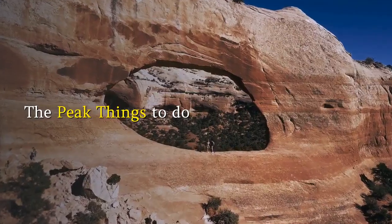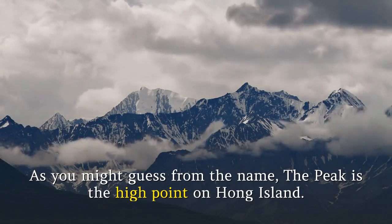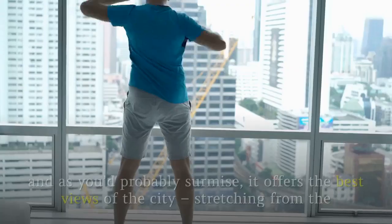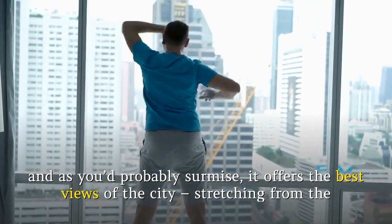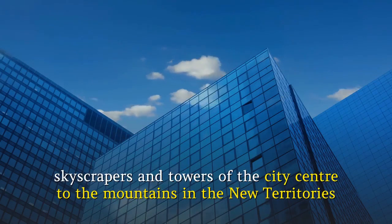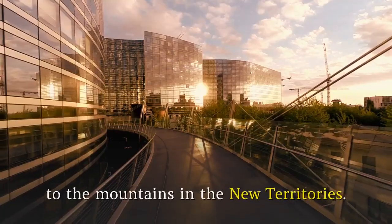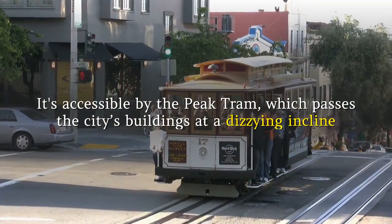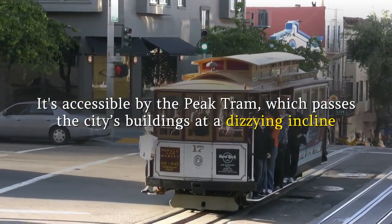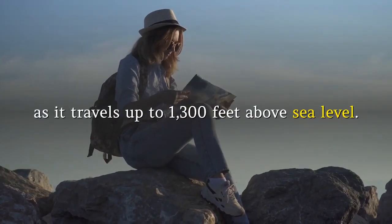The Peak. Things to do. As you might guess from the name, the Peak is the high point on Hong Kong Island. And as you'd probably surmise, it offers the best views of the city, stretching from the skyscrapers and towers of the city centre to the mountains in the New Territories. It's accessible by the Peak Tram, which passes the city's buildings at a dizzying incline as it travels up to 1,300 feet above sea level.